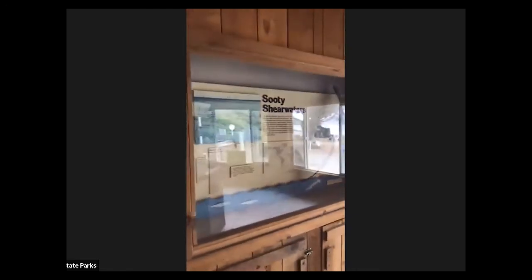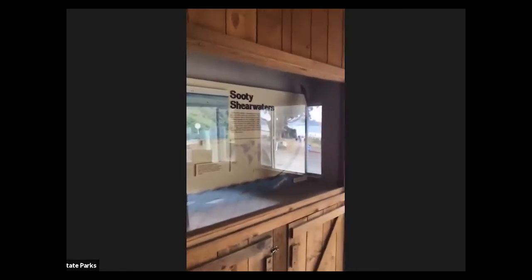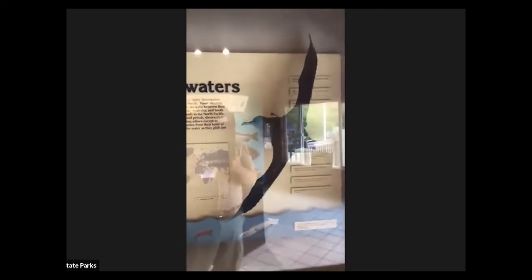And even though it's a cloudy day, I'm afraid that our exhibit cases have got a lot of reflections on them. So I'm going to move around a whole bunch and try to get you the best look at these animals. Here's a bird called the sooty shearwater. We'll turn it around again.